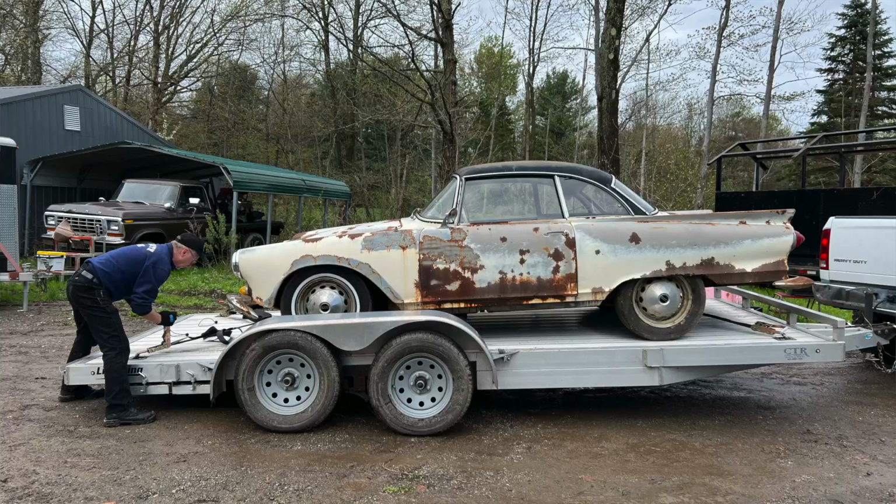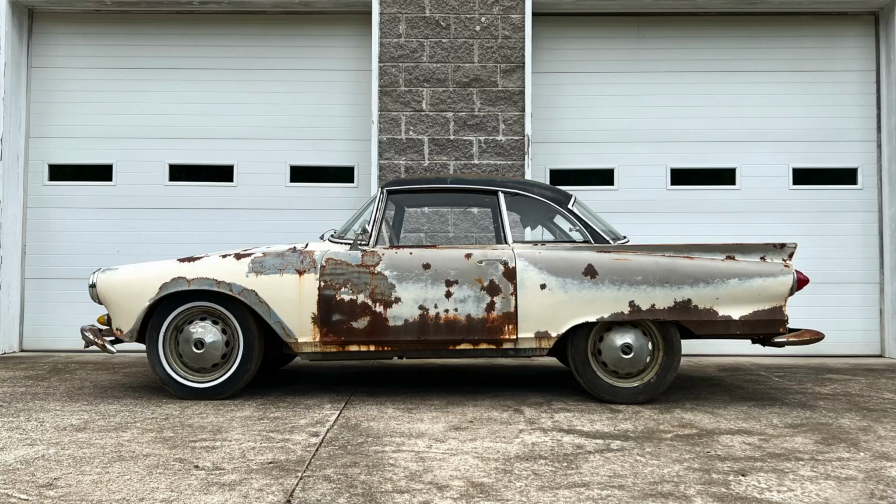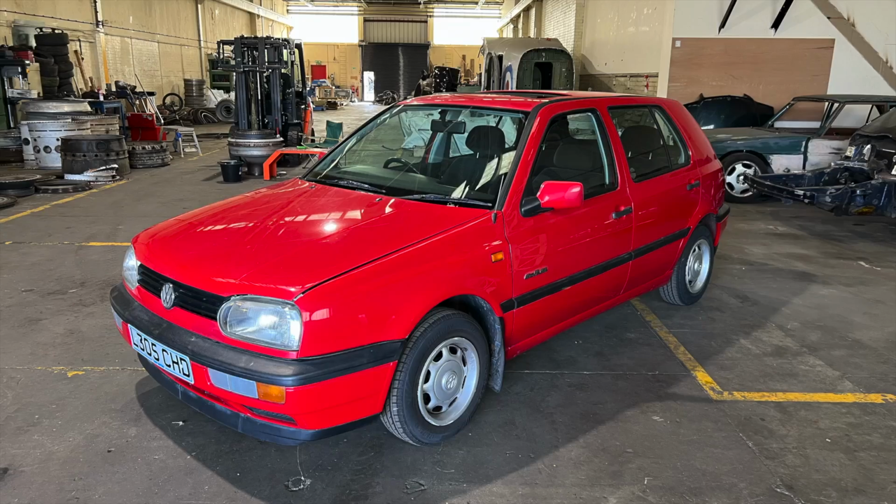And during the build of that car is when I found the Auto Union 1000 SP. It just so happened to be while my father was in town visiting, so him and I road tripped up to Northern Ohio to go get that car and bring it back here.